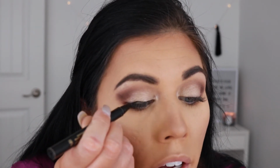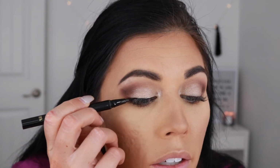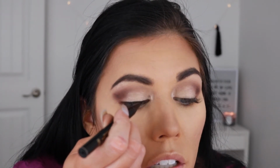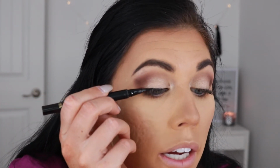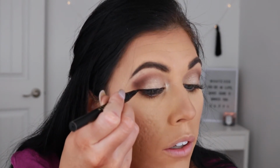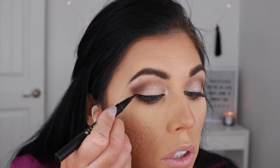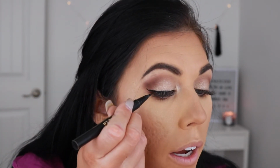So I keep my eyes open, and I start in the inner corner, and I just work it up, keeping it close to the lash line, but kind of creating a thicker eyeliner just to make my eyes look a little bit bigger. So I'm gonna bring that down. Then I'm going to go in for a wing. I'm just going to take it from the bottom of my eye and drag it up just a little bit. That way it's going directly towards my eyebrow.